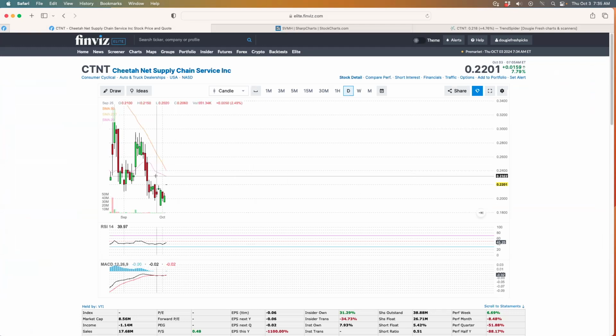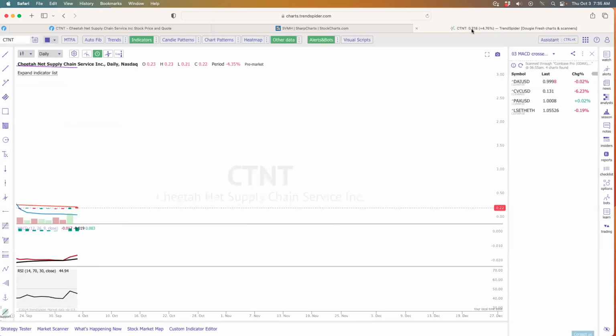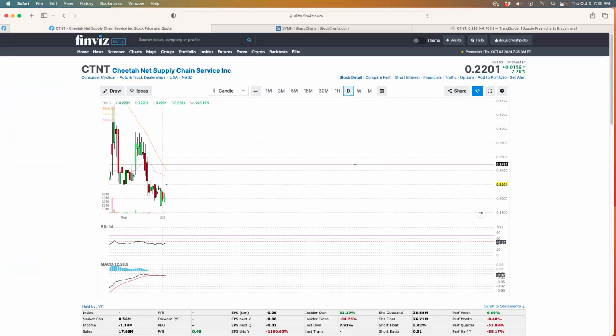CTNT can run up to that 20, which is right around 23 cents. So I mean, it got right around there, not quite, but it got around there, and it's trying to push. The 50 and the 20 are both coming down to pick it up. So we could see that cheetah start moving.